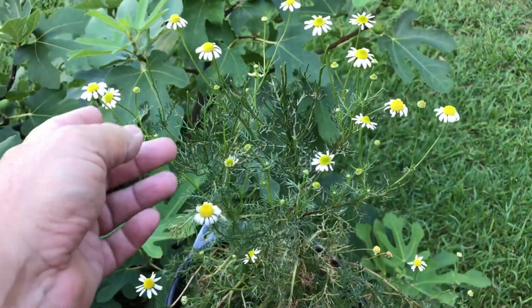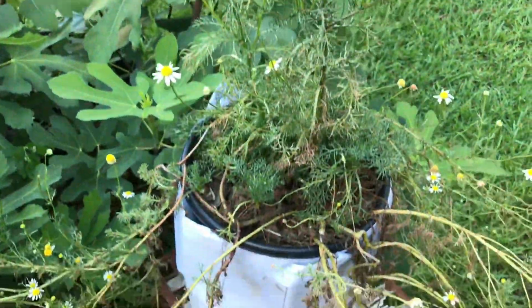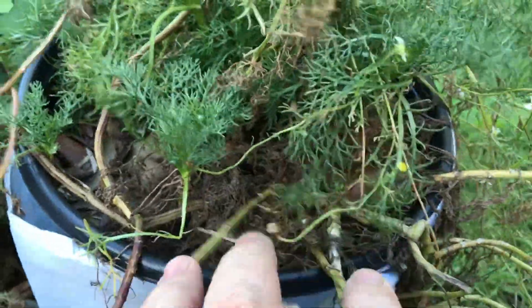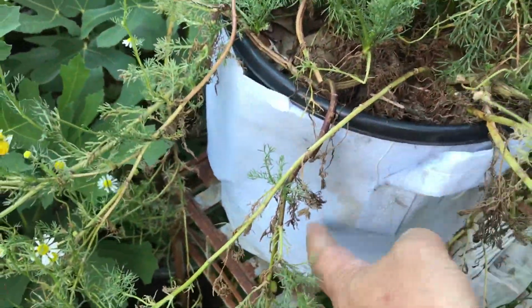As ratty as this plant gets, it still keeps on producing flowers. This is German chamomile. And it's a ratty looking plant. Look at that, the heat's really doing a number on it down in here. It's all dying off. But these stems are nice and succulent, and the root system in that pot is doing really good.